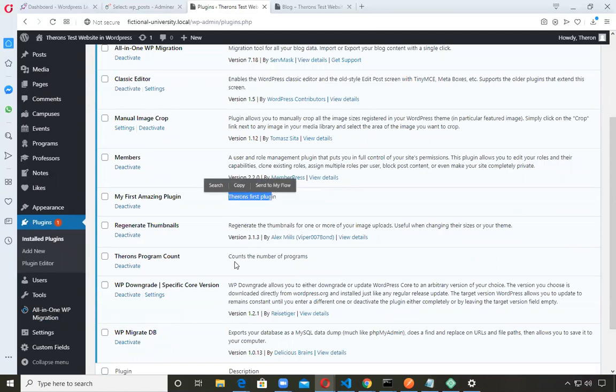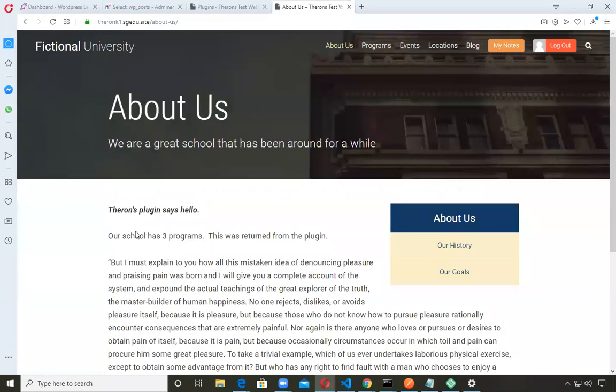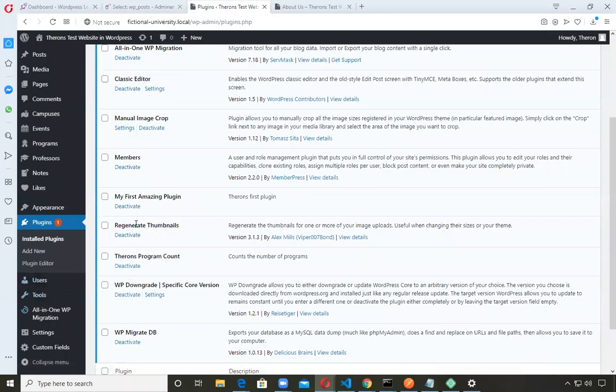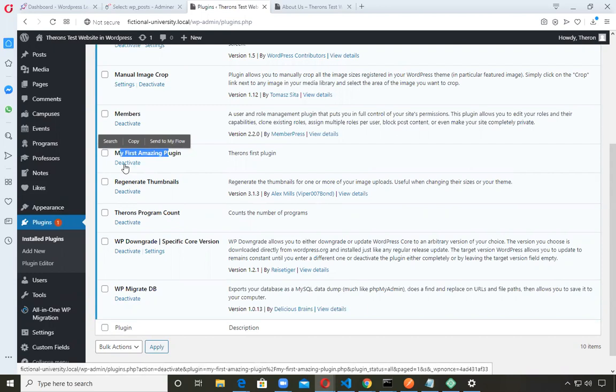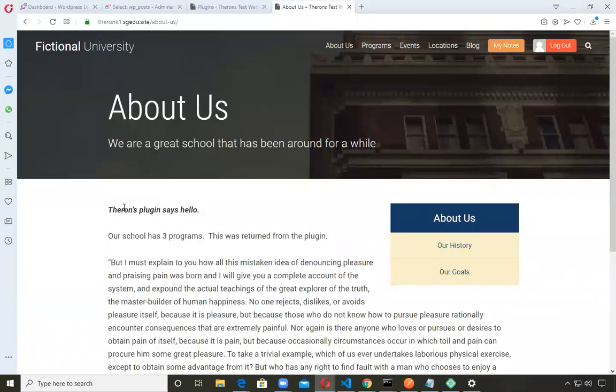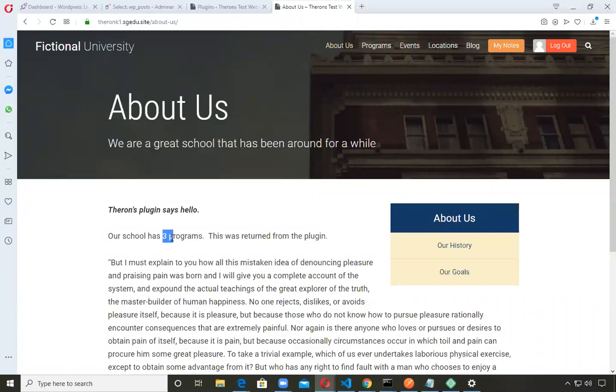This one right here counts the number of programs. What you're looking at there is a custom plugin, so this one right here corresponds to this particular plugin that I wrote, which is, let's see where we've got it. Staring right at it, it's this one right here. If I deactivate it, then this message will go away. This program count plugin is why you see this right up here. And so I just kind of wanted to give you a quick demonstration on that.